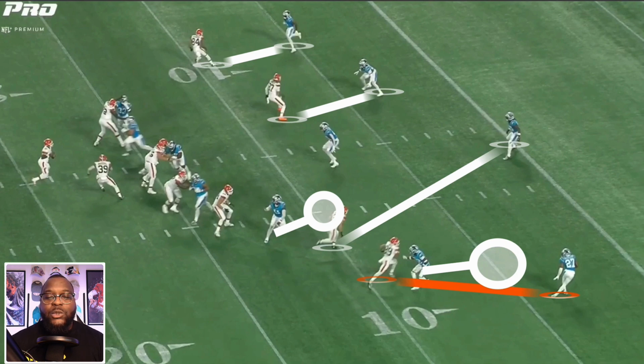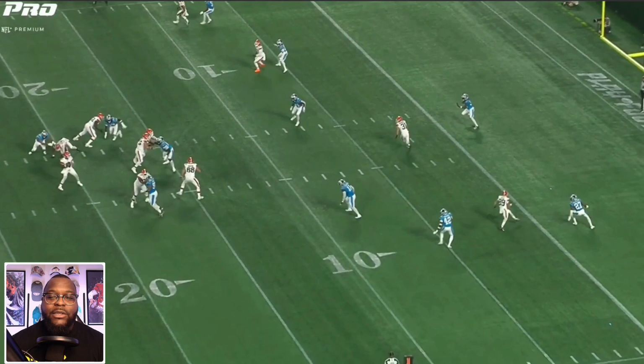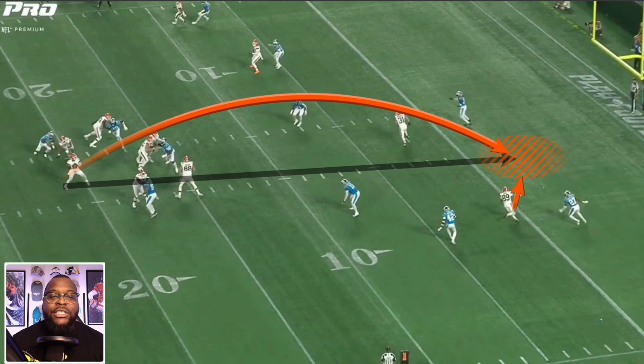And what did they do? That switch release allows Caden Davis to attack 27, who's inside saddle bail technique. He attacks him. He gets upfield. Foot fires at the top of the release. Look at the separation already there at the top of the route. And now it's just anticipate and throw to that spot.